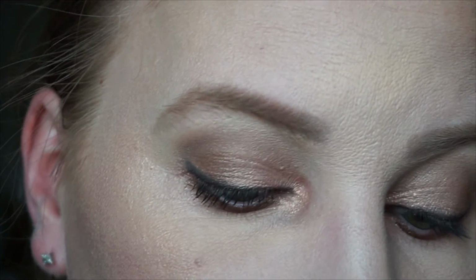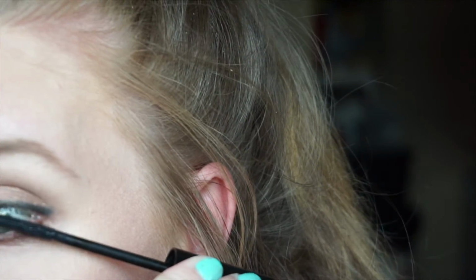But I really like it. Do y'all see? Maybe if I look down. It's really pretty. That's the second coating. I try to get as close to the lash lines as I can. I still didn't get all the way there, but I'm afraid I'm going to jab my eyeball.